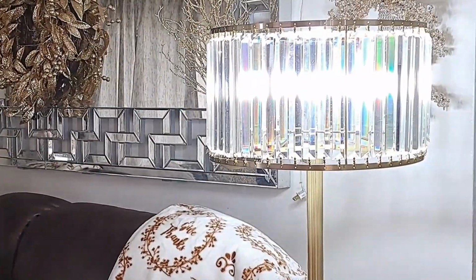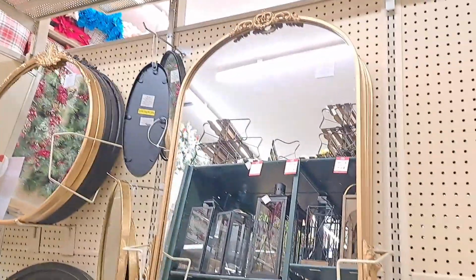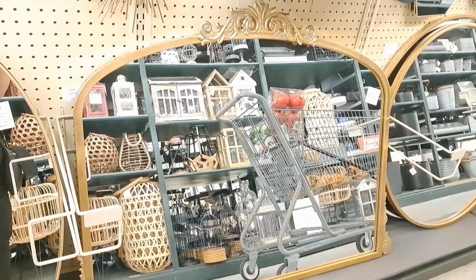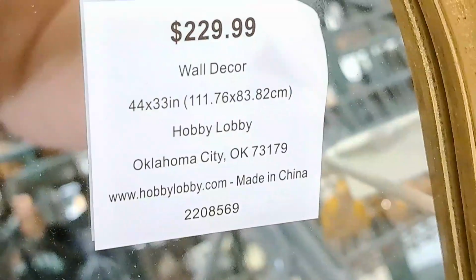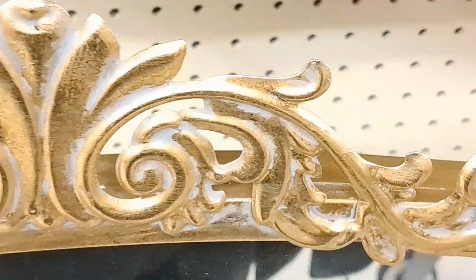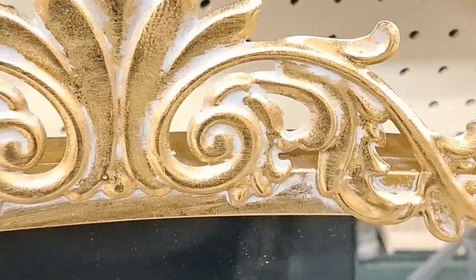We have given you many decorating ideas, and today I'm going to give you a little bit more and also like a mini home tour. So starting with a mini haul, I was looking for a beautiful mirror and I was able to find this one here. It was $229 from Hobby Lobby, but it was 50% off, so that's always a great deal.